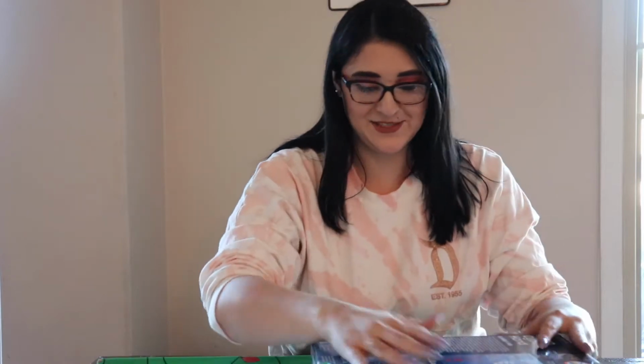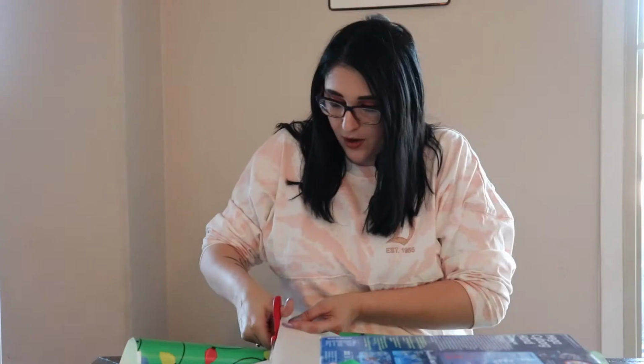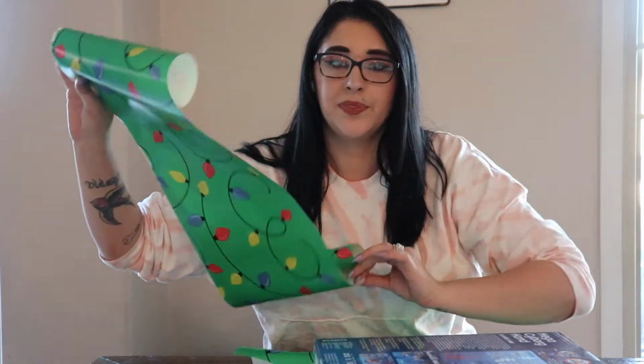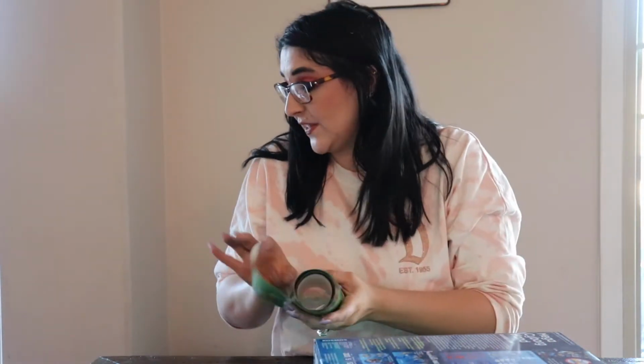This wrapping paper has no guide on it though, and I hate that because I am not good at eyeballing this. And also, okay, tell me this. I'm really interested. This is like a Q&A for y'all about your Christmas habits. What do you guys do with the leftover wrapping paper scraps? So I'm talking about pieces like this. If you have smaller gifts to wrap with them, it's perfect. But what if you don't? What do you do with it? Do you just save it until you do?